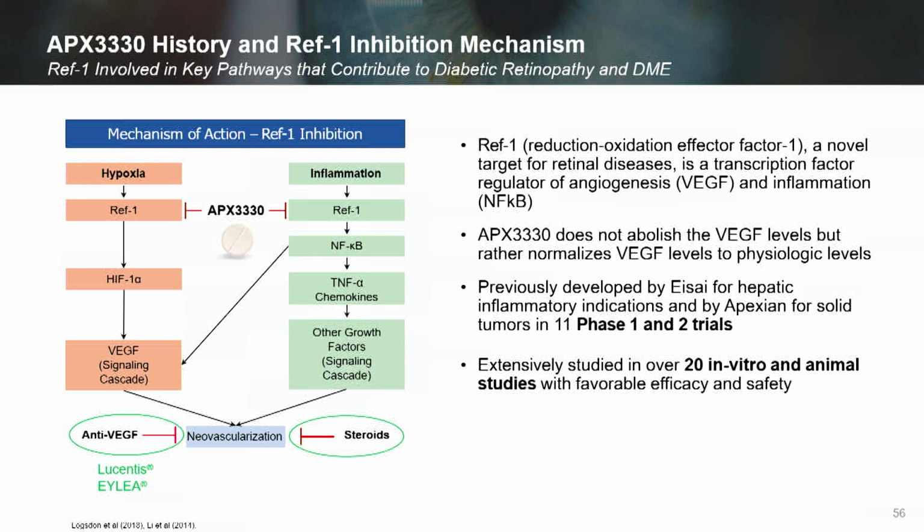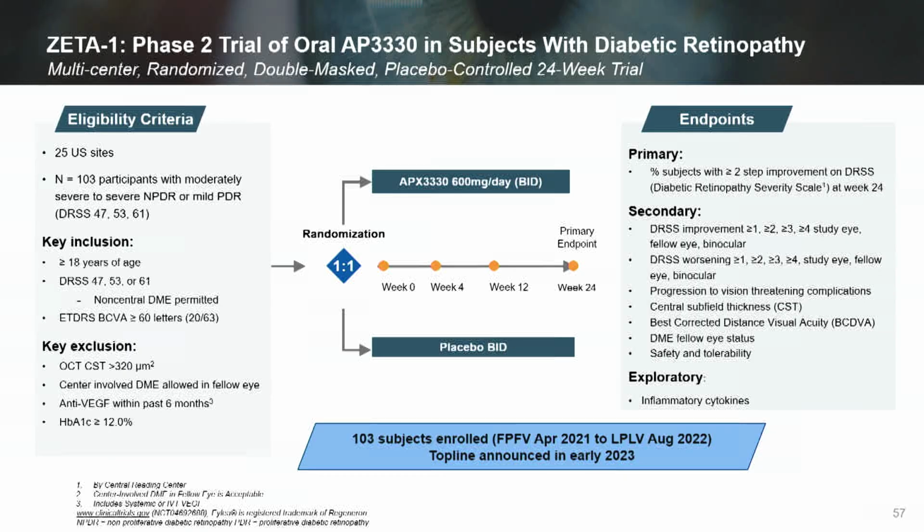APX3330 is an oral small molecule and an inhibitor of REF1. REF1 is a transcription factor regulator of HIF1 alpha and NF-kappa B, and controls the downstream signaling of VEGF and inflammation markers. APX does not abolish the VEGF levels as anti-VEGF injections do. It brings it back to the physiologic levels. APX has been studied in 11 clinical trials and over 20 in vitro and animal studies.